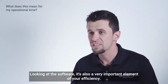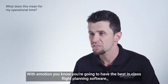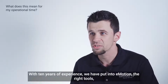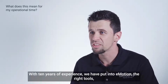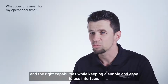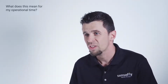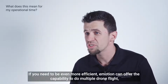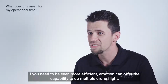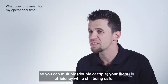Looking at the software, it's also a very important element of your efficiency. With eMotion, you know you're going to have the best-in-class flight planning software with 10 years of experience. We've put in there the right tools, the right capability, while keeping a simple and easy-to-use interface. If you need to be even more efficient, eMotion can offer the capability to do multiple drone flights. So you can double, triple your flight efficiency while still being safe.